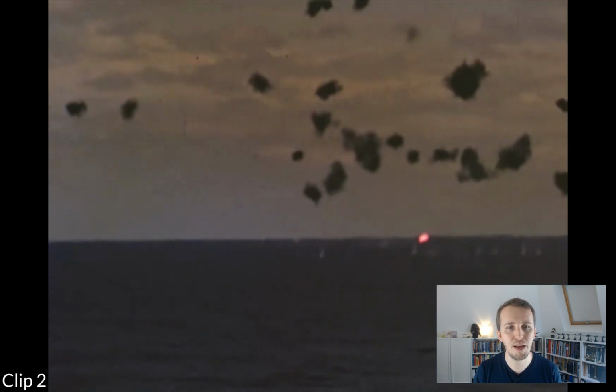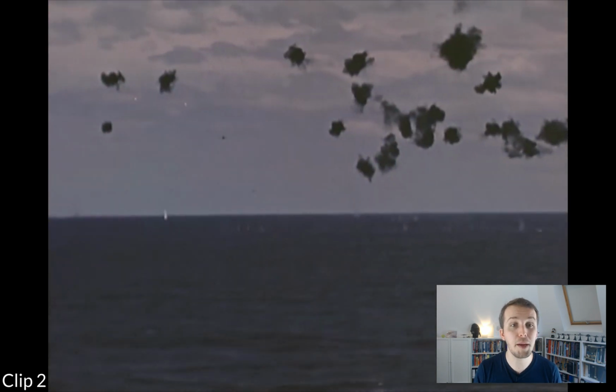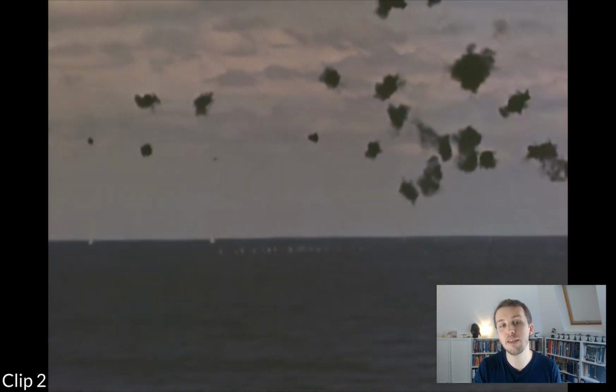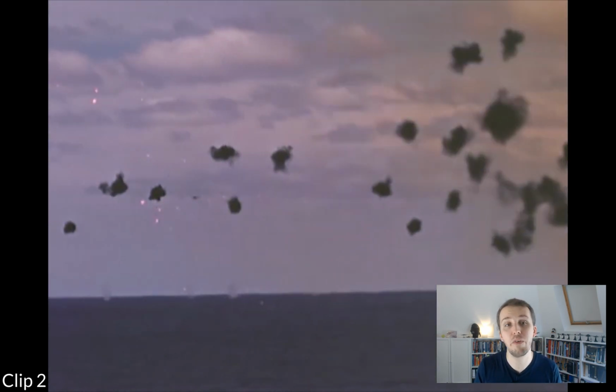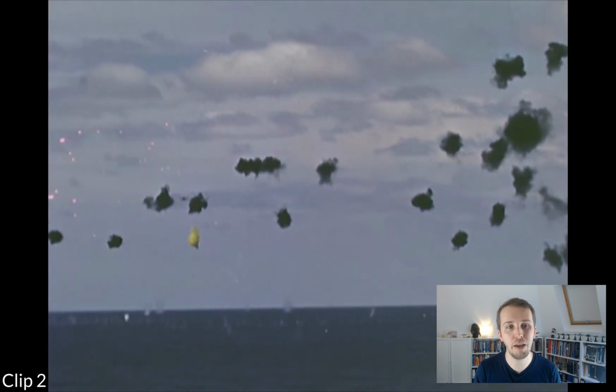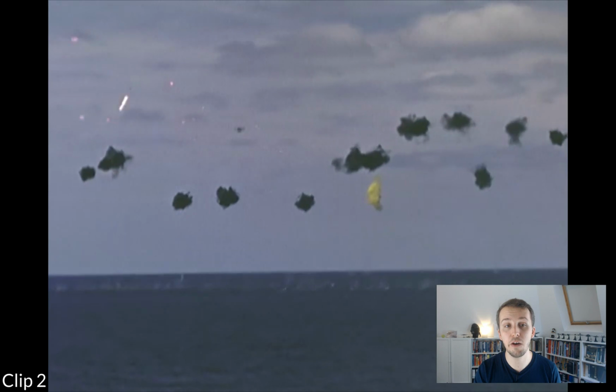There you can see the splashes in the water. And you can see the target there. It's a small, it looks like a biplane. And I would like to say that it is probably a Japanese recon plane, but to be honest, we never really know. At this resolution, there's no really way of making it out. But you can see really how guns are firing at this target.